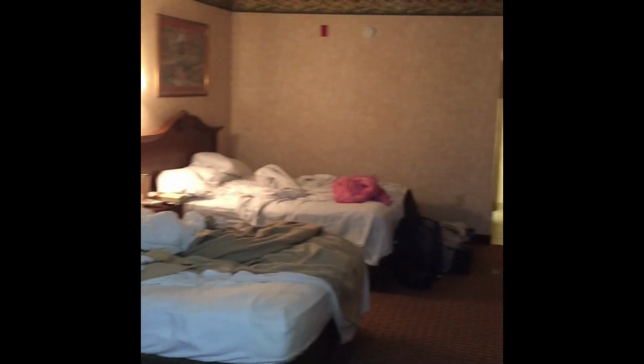We have a third bed here. It folds into the couch. Give you a nice view of the whole room.